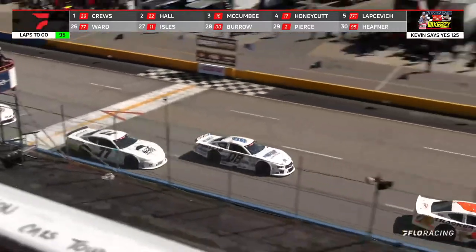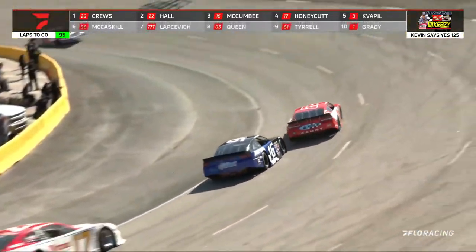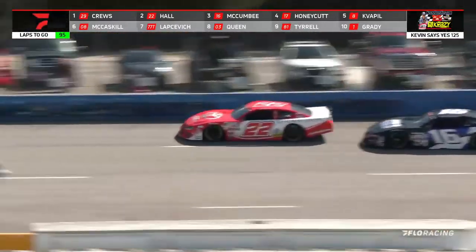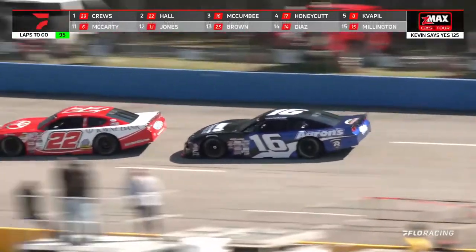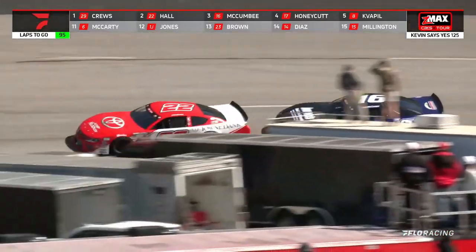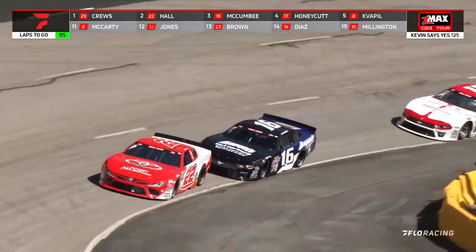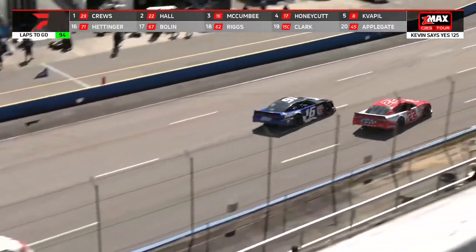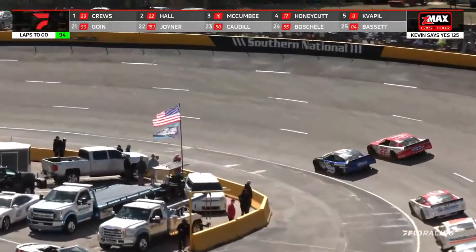And even with the contact between that of Carson Quapel, as we got a battle for second yet again, McCombie gave up the spot a handful of laps ago. Now he's pressuring the backside of Connor Hall in the backstretch. And again, this is all taking place about half a straightaway behind the number 29 Mobile One Toyota of Brent Cruz. And you can see a lot of respect between these two.